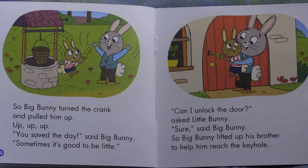So Big Bunny turned the crank and pulled him up, up, up, up. "You saved the day," said Big Bunny. "Sometimes it's good to be little." "Can I unlock the door?" asked Little Bunny. "Sure," said Big Bunny. So Big Bunny lifted up his brother to help him reach the keyhole.